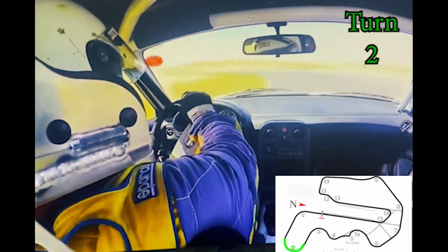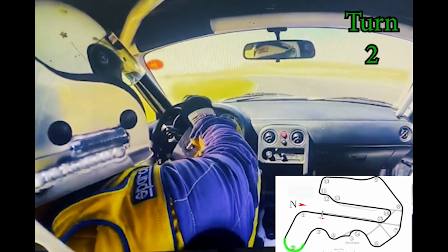And turn two is kind of unique in that it has a natural braking point where the car wants to go to the outside. So right here I'm doing about 80 miles an hour, and the car is going to naturally want to go to the right. It's just going to feel like it needs to go there. I would have to force the car to the left to stay on the left side. I don't want to force the car. I want the car to move with the weight.